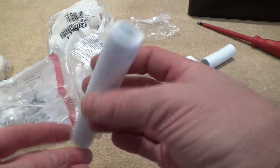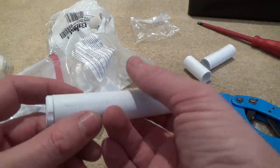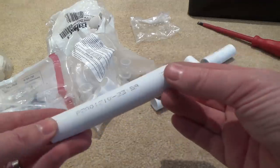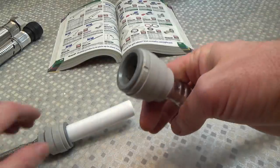There we go. So now I've got a nice short bit of pipe with the inserts in on both sides. Now the good thing about this is it will allow the connection to swivel a little bit, so it's going to put less strain on the flexible pipes. Let's get this installed.